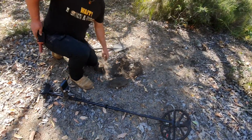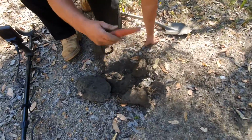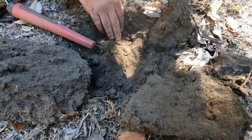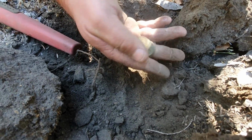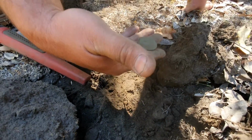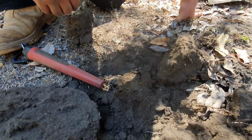It's a coin. Is it? Yep. You ready? Oh, get out of town. It's a George, so it's the 20s. Wow, it's nice. 1902. Wow. 1902 penny. Good job.